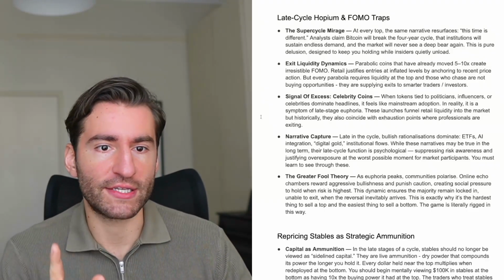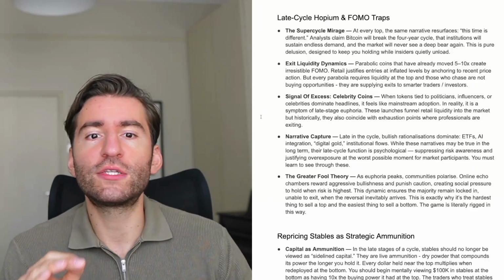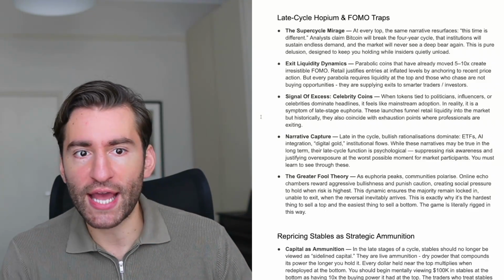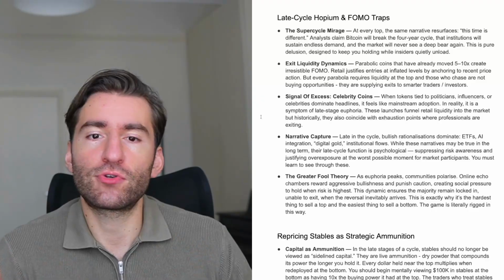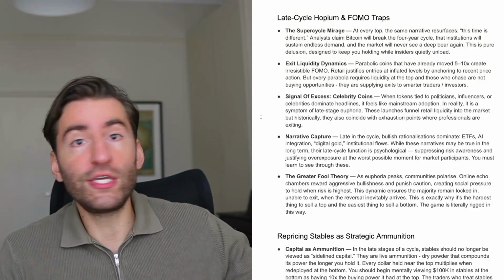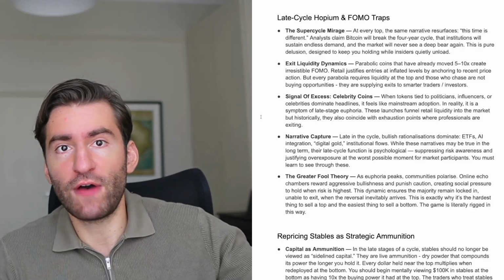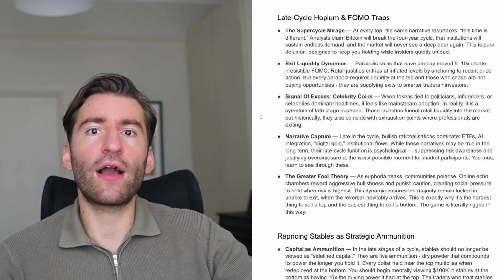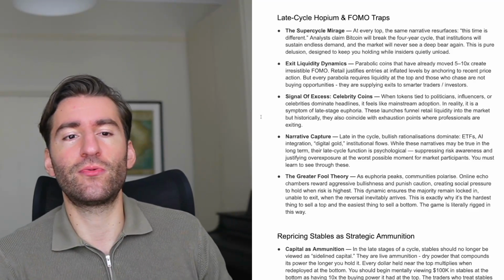A signal of excess: celebrity coins. When tokens tied to politicians, influencers, or celebrities dominate headlines, it feels like mainstream adoption, but in reality, it's a symptom of late-stage euphoria. We saw this back in January 2025 when Trump launched his meme coins and all the celebrities were launching meme coins. That created the local top. You got to watch for that.